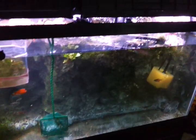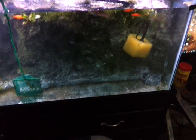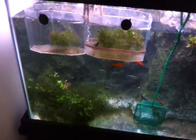Here is the 55-gallon fish tank. It's been set up for a week or two now. I did notice when the water level dropped due to evaporation that the filter was having a hard time picking up water, because the little chamber in the back was running dry because it was pumping it so quickly.